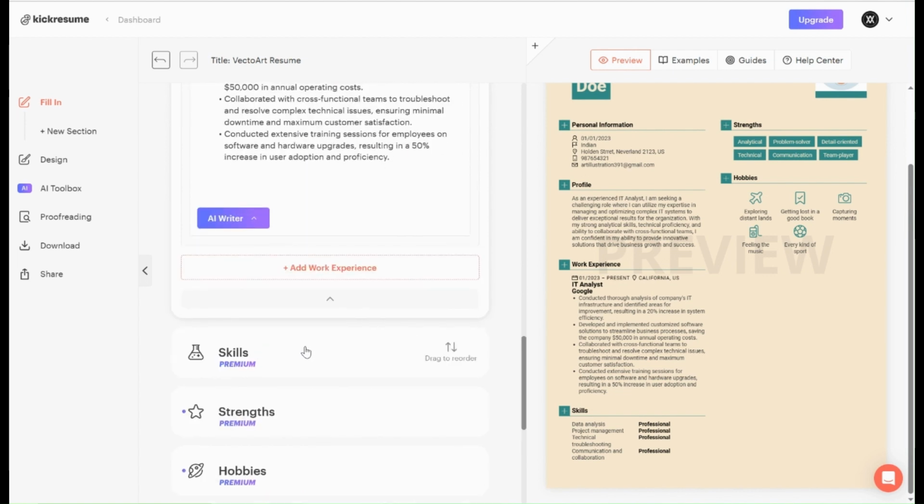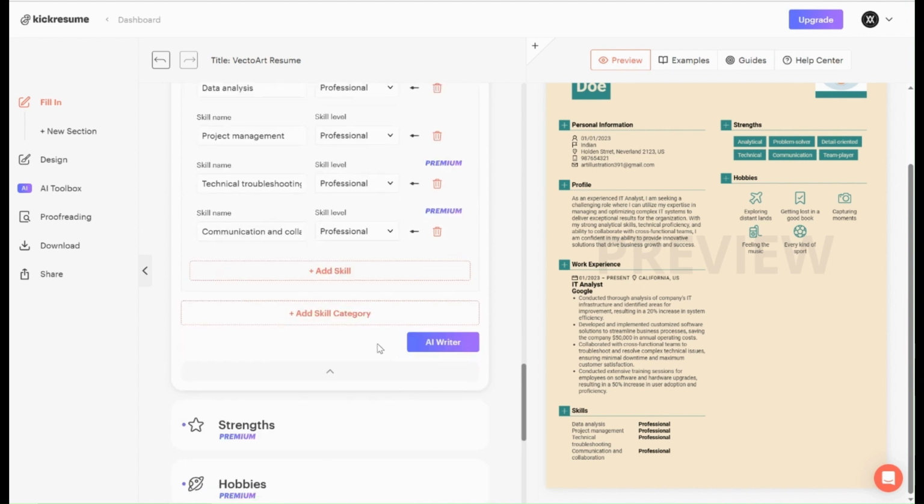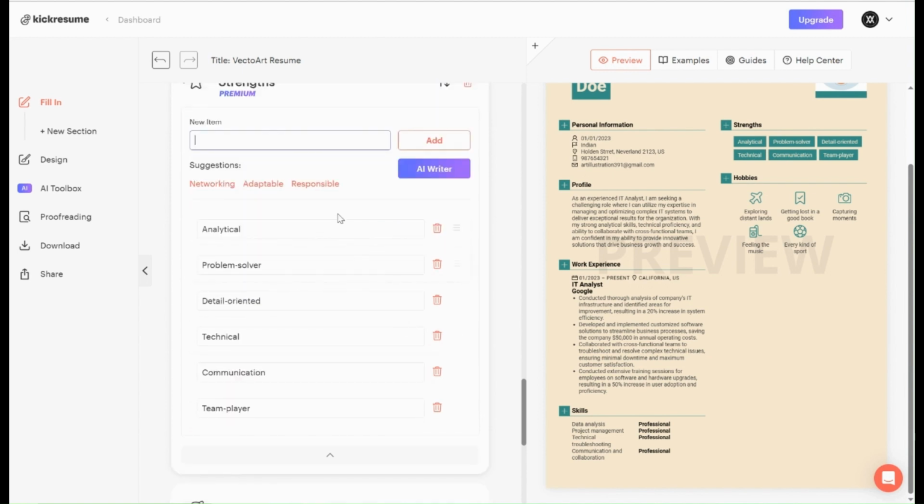So once all that is done, then you can add skills. These are the skills that it has predefined and added based on the role you selected, but you can drop or you can move, or you can add more skills if you want. Moving ahead, you can add your strengths. These are the strengths of an IT analyst, but you can add more strengths if you want. You can type them, or you can choose from the suggestions here.